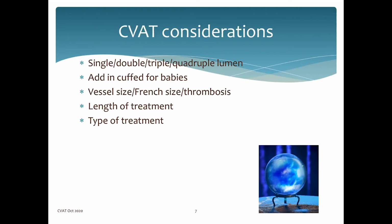We talk about cuff devices for babies because unfortunately we lose a lot of devices where they're being pulled or caught. Toddlers are good at pulling or biting. We've recently had a parent cut a line by accident, and as nurses, as doctors, as teams, we are also guilty of catching a line and pulling it, or other things that can happen.